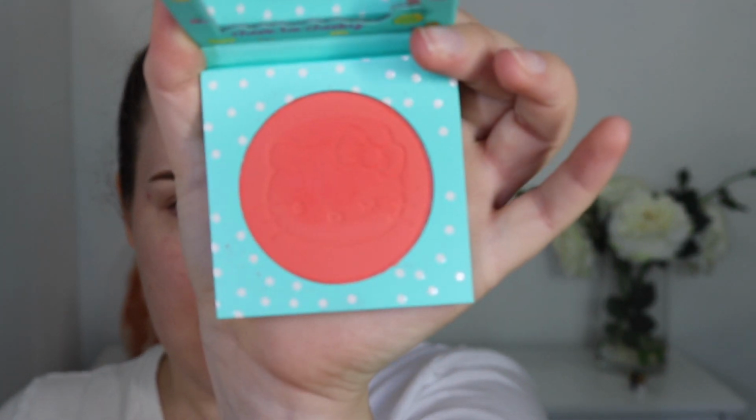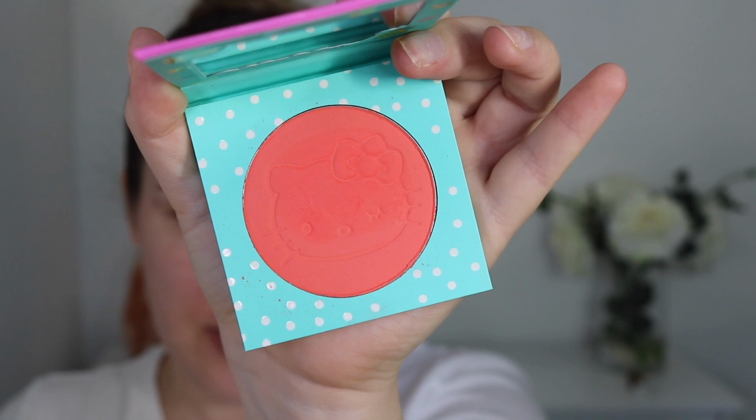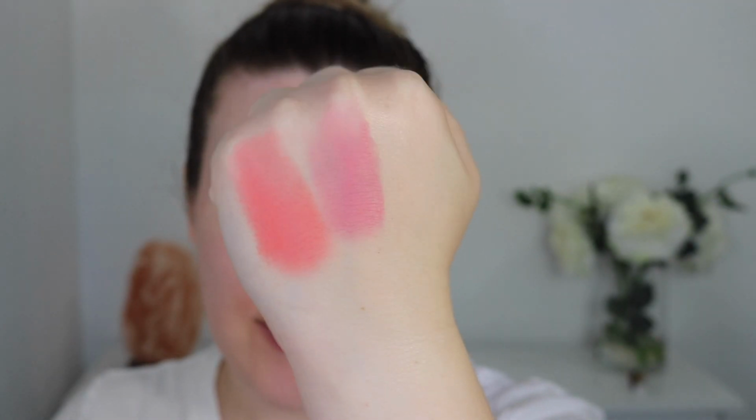The second shade is called Aloha Honey and this is described as a matte neon coral. Pretty much exactly that. Again, there's a little Hello Kitty embossing. This one's the actual character where the other one's a bow. Let's swatch this one. Wow, that's bright. I don't think I have anything similar to this in my collection. So those are the two blushes. Really pretty. I'm really excited. I've never really played with neon blush before, so today will be a first and I'm excited for it.